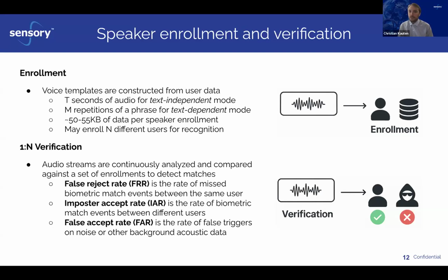Ours tend to be about 50 kilobytes of data per speaker enrollment. And the way that we have architected TSSV allows individual users to enroll up to N different users for recognition. So it's really well catered towards small home environments, office environments, anywhere where you not only want to determine whether or not a speaker is speaking, but distinguish among a group of speakers. Once you've created an enrollment for either one or more speakers, audio streams can be continuously analyzed and then matches can be produced at the verification stage.